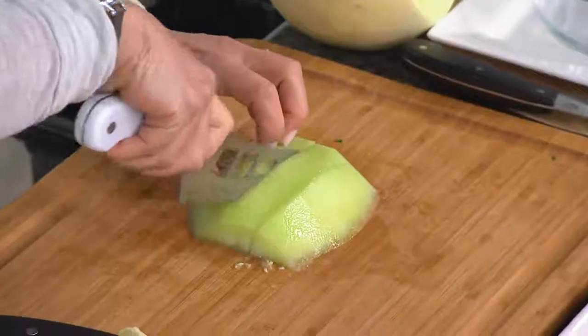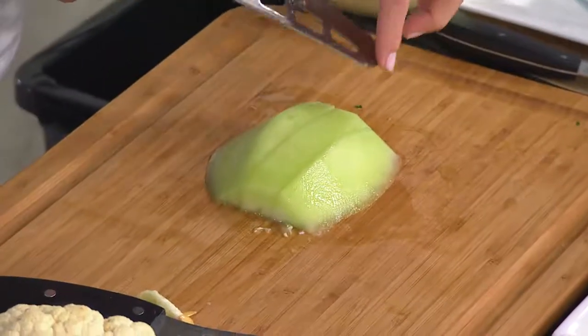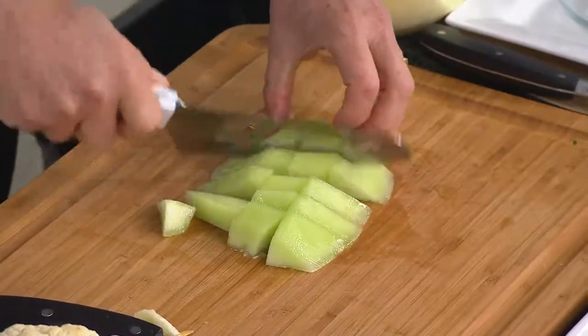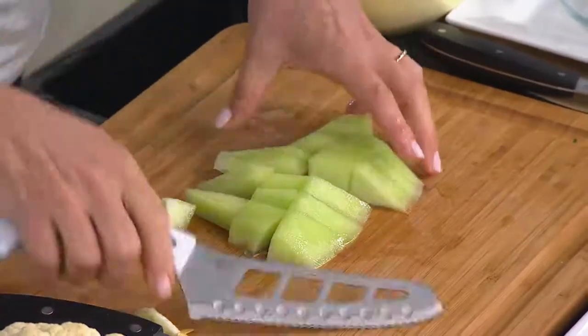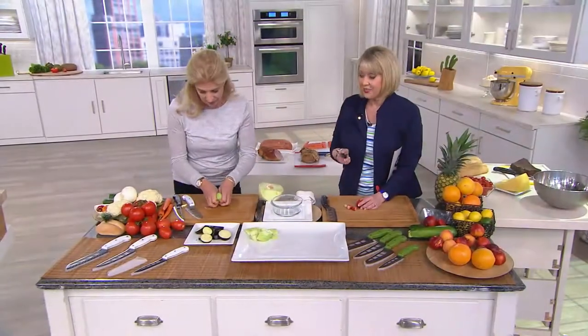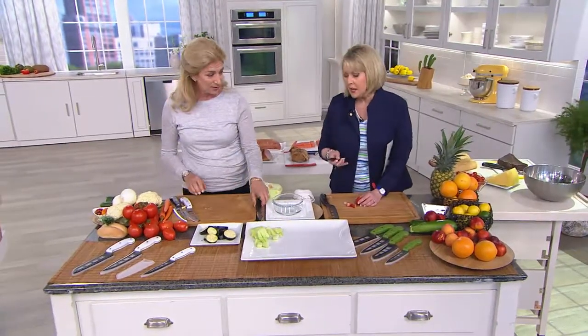Right. And so I've cut the skin off. I took the tip of the knife here and I got rid of the seeds, and now I'm chopping my melon. Oh my goodness. So I'm telling you, show me a bread knife that will do that many amazing things. And that's actually a serrated knife. You would just think serrated knife is just for bread, but you're doing that.